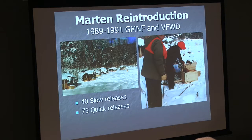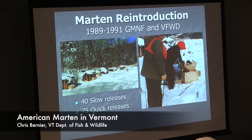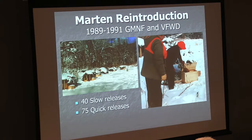We brought them into these two circles that you saw on the map, and we released them in two different manners. Forty of them were slow releases. They were kept in these cages that you see, and spread out through the forest where we had access. Minimal human activity, so we kept people out of there except for what we needed to keep them fed. They were kept there for a week or two at best. Then eventually the door would be opened, and we would keep putting food into the cage for a period of time until they stopped coming back.